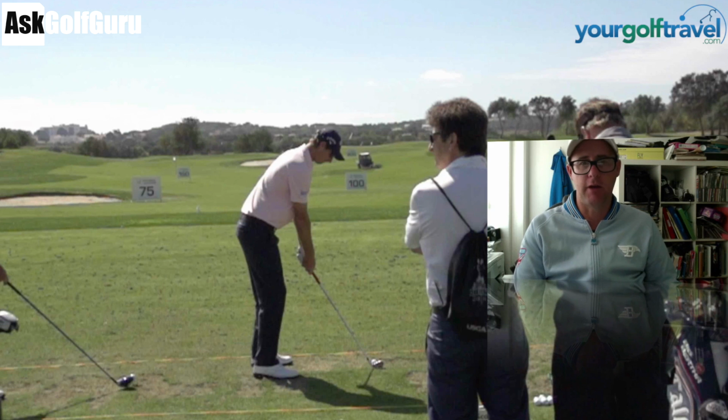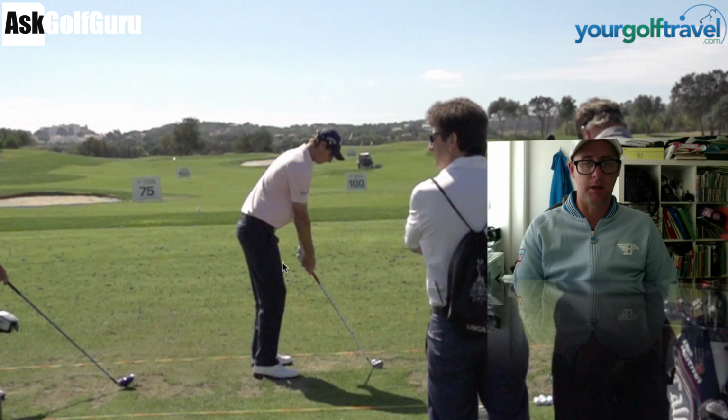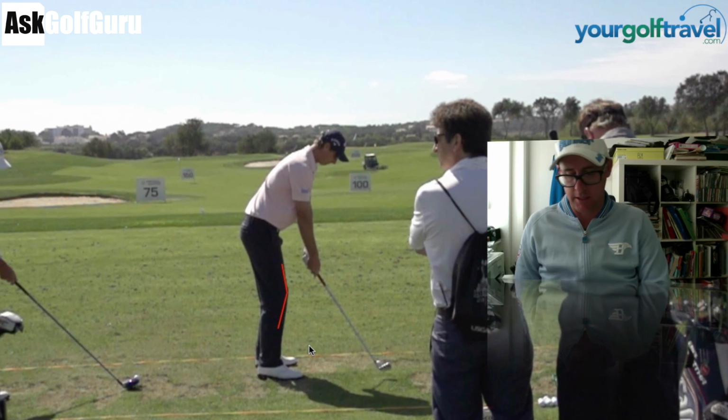So if we take a look, great posture positions, shoulders forward of the toes, arms hanging down from his shoulders, relatively nice control of the upper body in his setup. We're just going to put a couple of lines on here. Let's start with right knee flex, one of the classic ones. Keep your right knee, turn into your right knee kind of movements.